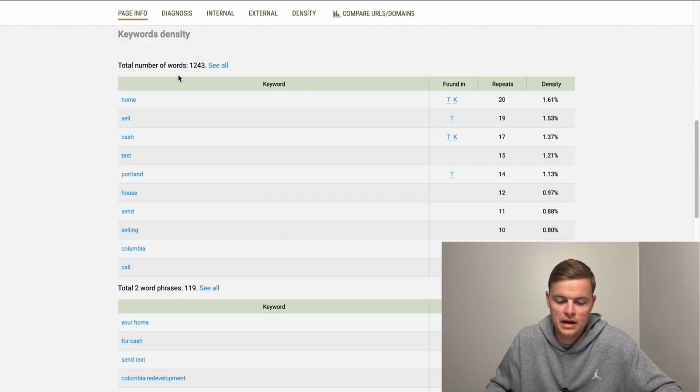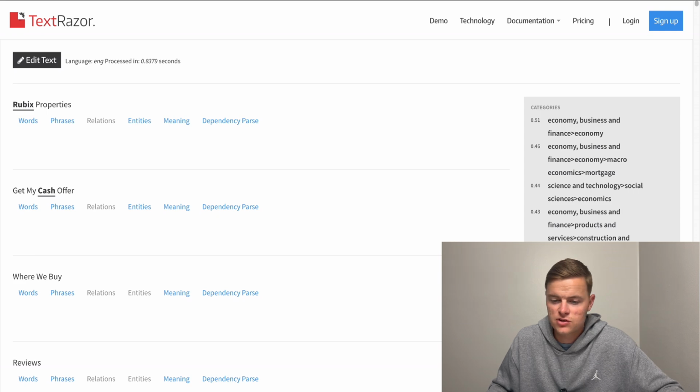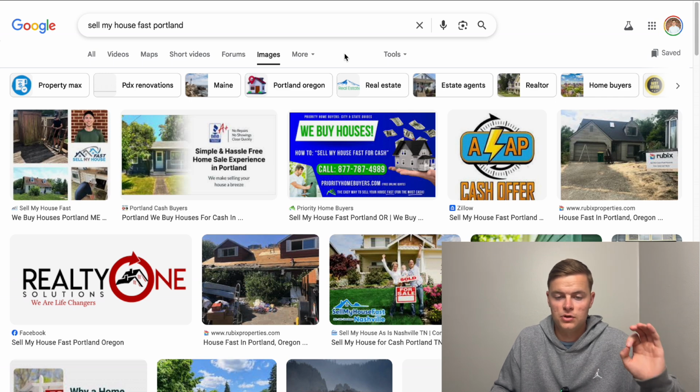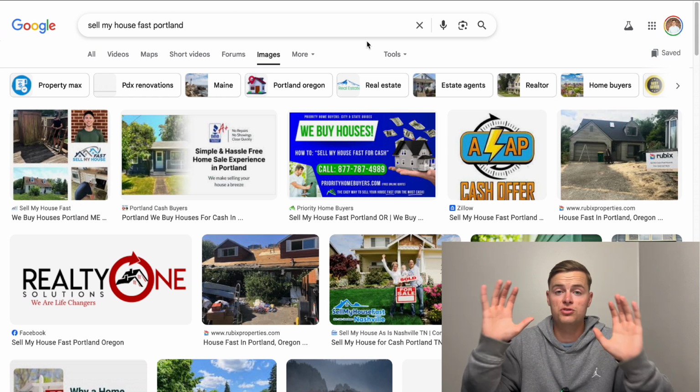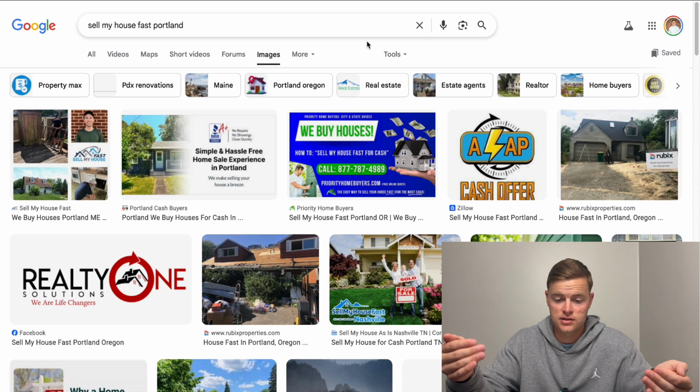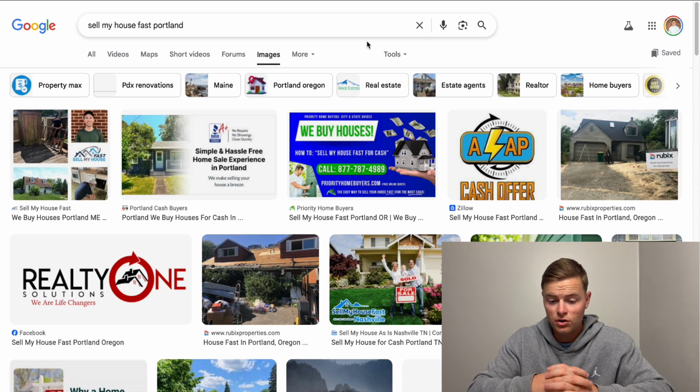So now you have SEO Quake. You see how many times your competitors density-wise are using the keyword. Now you pulled your entities from TextRaiser, and now you also have all the LSI keywords from your images. Great. Now you have everything you need to write your content. Pretty much what you do from here, I'm not going to do today. If you also want to see a video on content creation, there's a 1-hour video in there of me physically making content.